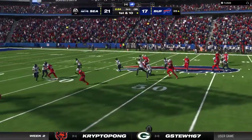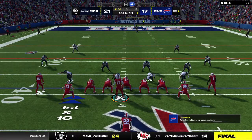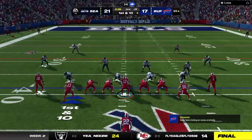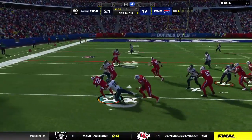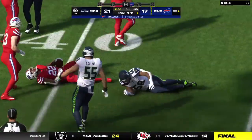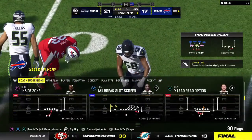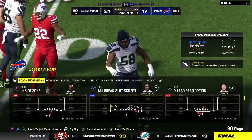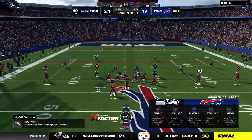Well, how many times do we say in this game that speed kills, and it does it in so many different ways? In this case, you got a back who's quick and shifty, can make moves, make people miss, but also gets to and through a hole before it can close down. That's some of the benefits of that speed, not just outrunning people in the secondary, and that led to a really nice gain. Officially, it's a 1-yard loss. That's going to bring up 2nd and 11.